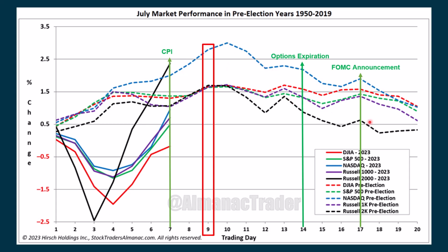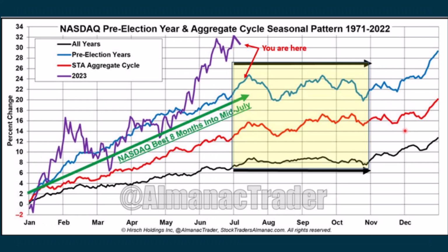Now, this is different than the previous chart where we're seeing a little bit more weakness going into the latter part of July. We're also watching this. We're coming up to the middle part of July for the NASDAQ where it tends to perform well, and then we see some weakness after that, historically. Now, we can totally blow this out of the water. We use this as a guide just to give us an idea of what has already happened in the past.